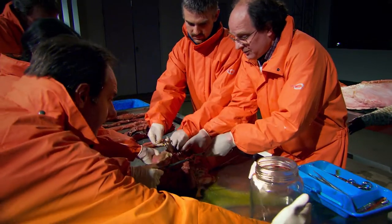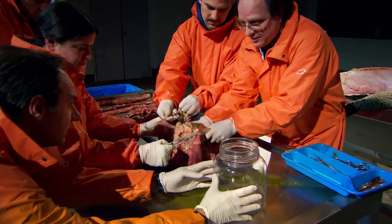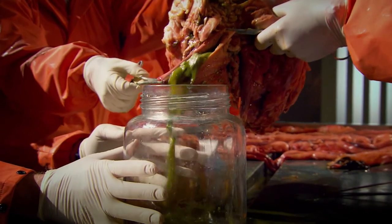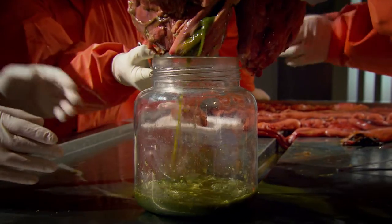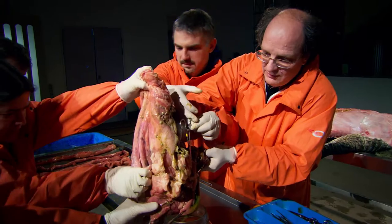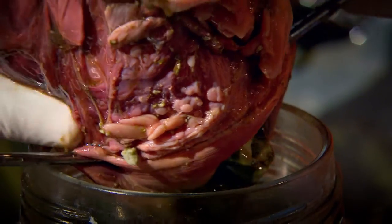Greg, if you could just hold the jar for us, please. We'll just try and lift this up. Right, these are the stomach contents. Wow. Okay, put them underneath. Yeah, squeeze it, there might be some larger. Okay, here we go, I got something here.